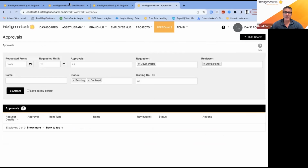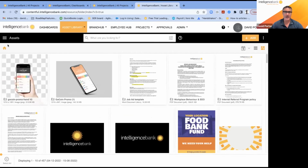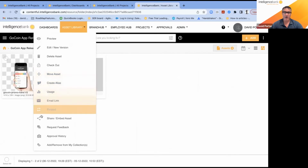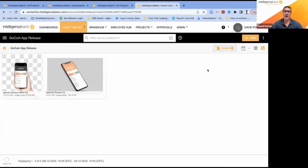Now that will take that piece of content, place it in the asset library in the folder that it is going to live in, and make it available for use within the Contentful connector. So this GoCoin app release, here it is. We can see in the audit history or the approvals history that this has been requested. It's been approved for use. Fantastic. So now I'll pass it over to Nick, who will take you through the Contentful side of things from here, now that he has his approved content ready.